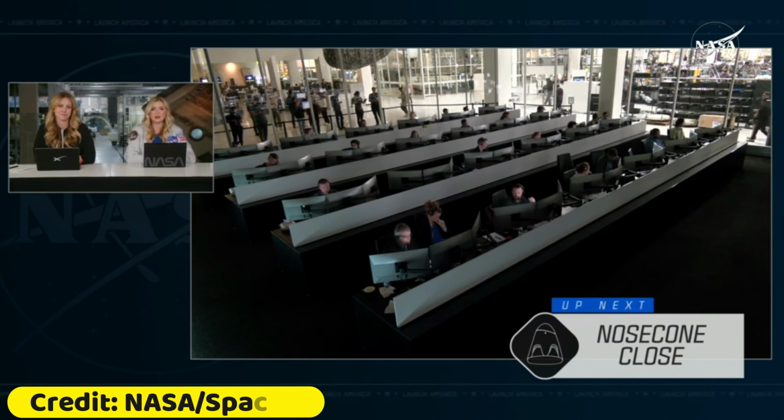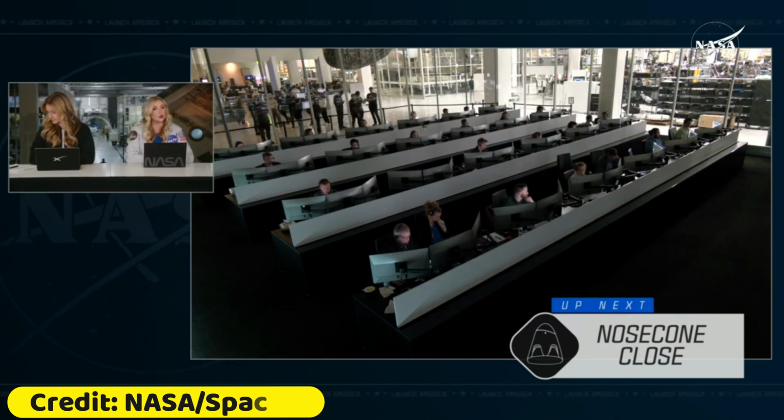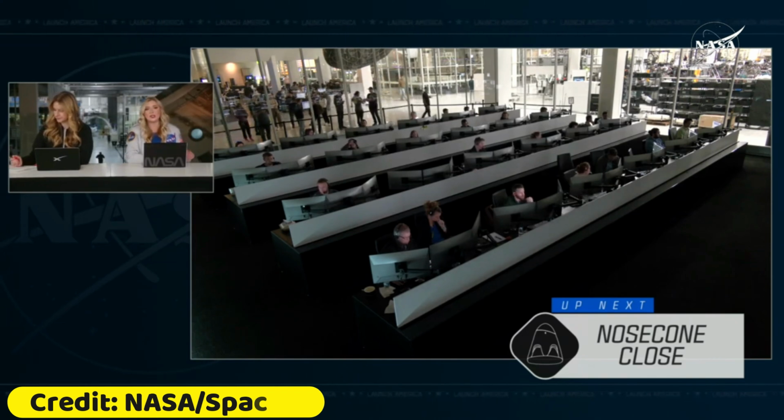So in the background, Dragon is currently inhibiting those forward bulkhead Draco thrusters that we just used to complete the deorbit burn, ensuring it's safe to latch the nose cone shut for re-entry. Also, the vehicle has initiated the nitrox suit purge, which will help keep Nick, Suni, Butch, and Alexander cool and comfortable during re-entry, which is coming up in about 20 minutes from now.